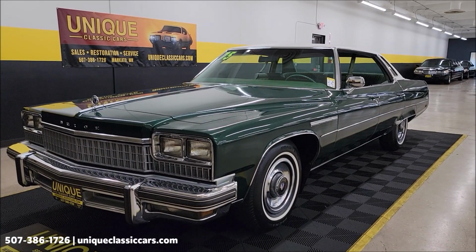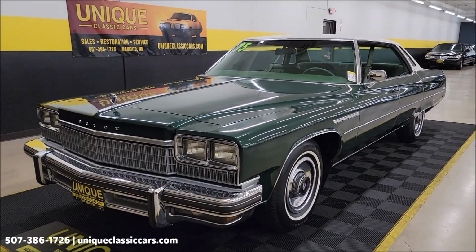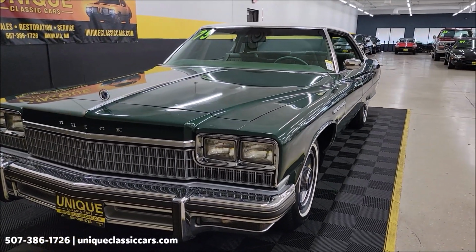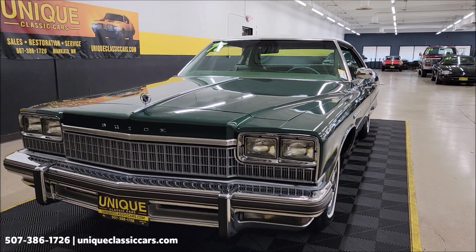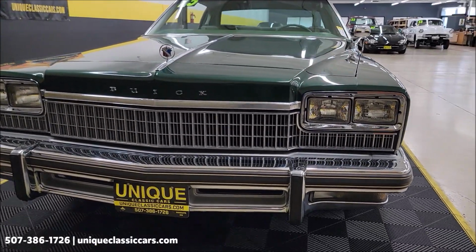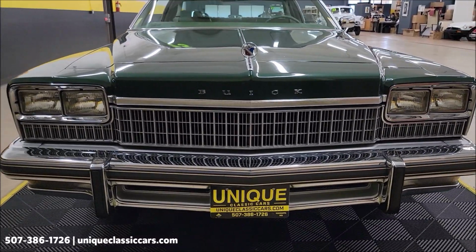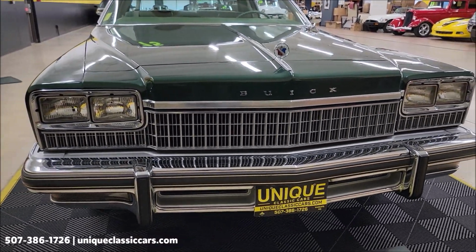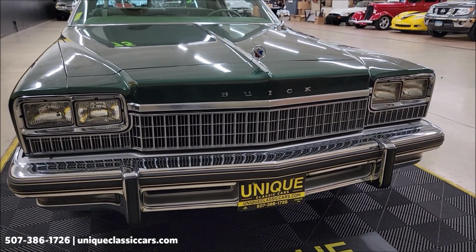As far as the car itself, 455 underneath the hood. Original engine and tranny. Tranny's a Turbo Hydramatic 400, so automatic transmission, power steering, power brakes, AC. The technician that looked at this car did note the compressor is going to need to be replaced or need a little work, so we want to announce that up front. That is something we could do here at the shop if you'd like it done. We're announcing it, pricing it accordingly.